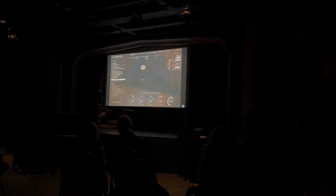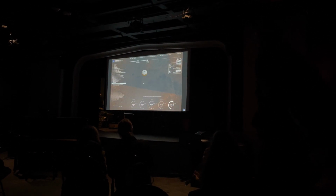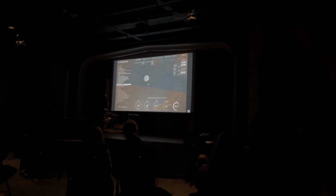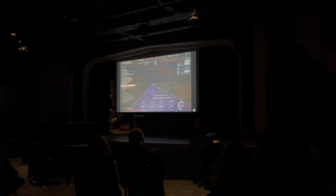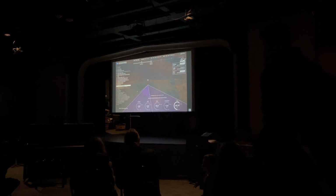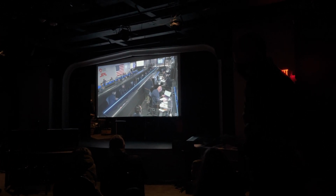Perseverance is continuing to descend on the parachute. We are coming up on the initialization of terrain relative navigation and subsequently the priming of the landing engines. Our current velocity is about 90 meters per second at an altitude of 4.2 kilometers. We have confirmation that the Lander Vision System has produced a valid solution as part of terrain relative navigation. We have figured out where to land. Woo!